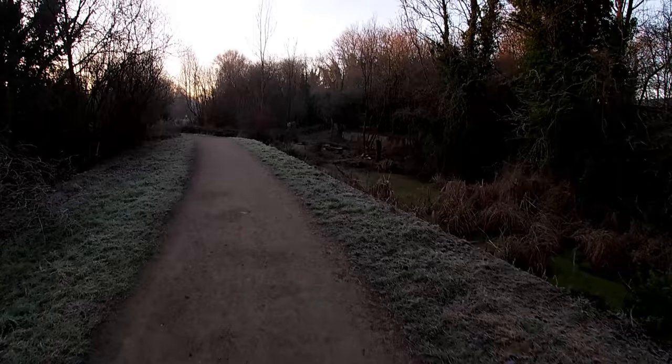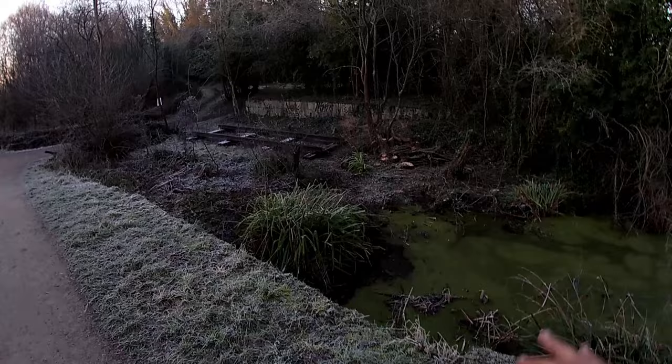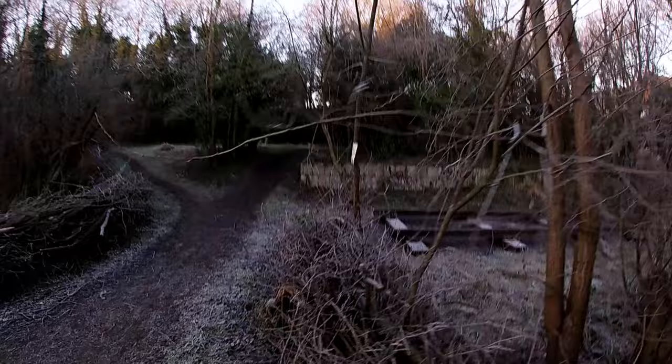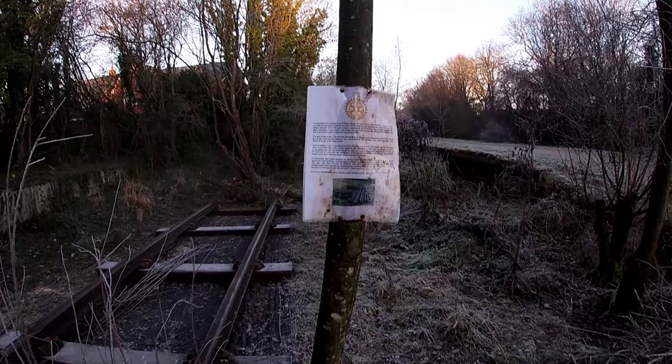And this would be the end of the platform, I guess. Oh, I love the way that is. Rails in amongst all the undergrowth, that's pretty cool. I'm pretty sure there were a couple of engine sheds and bits, so maybe that concrete base there is what it was for. What's this say? In celebration, oh right, okay, we read that, didn't we? Yeah, that's awesome. I love it.